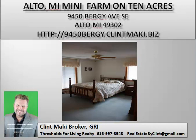There's a shot of one of the bedrooms. Pretty much what you're going to see with all these bedrooms is they're huge, they're spacious, they've got a lot of room, the proportions are great, awesome windows, very tightly put together, neat and clean all the way through.